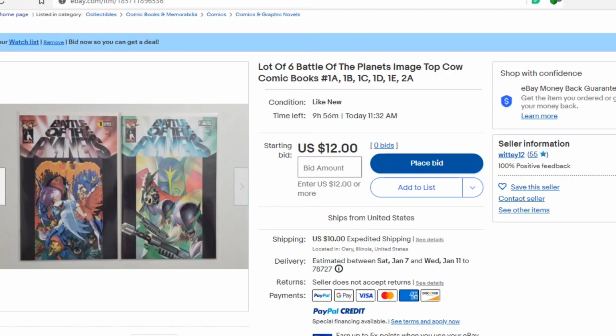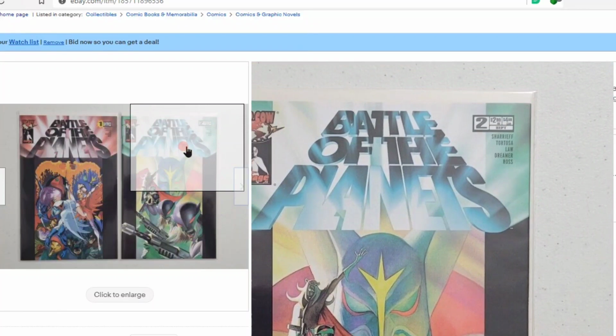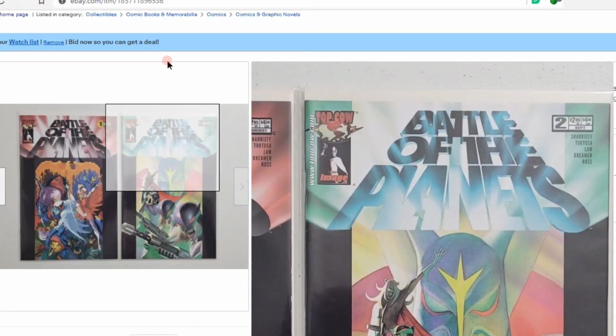Here we are at eBay, and we have Battle of the Planets. It is a lot of 6 books. They are covers 1A, 1B, 1C, 1D, 1E, and I believe 2A. Not sure why they call it 2A. Well, I guess it's this one right here. It is issue number 2.